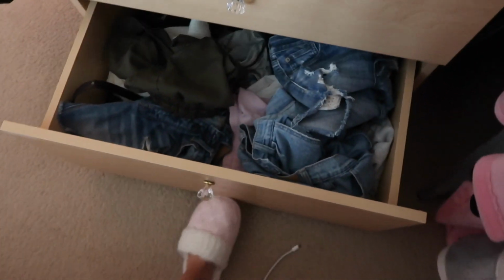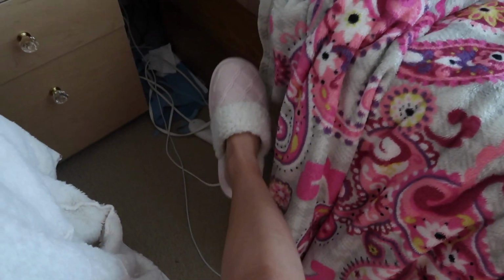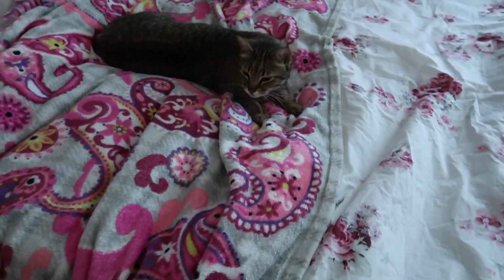And then my shorts drawer, I would say I wear most of the stuff in here, but there's still some stuff. And then under here I have jeans and leggings. I need to go through PJs, and then I have this sock drawer over here, so I need to go through all those.